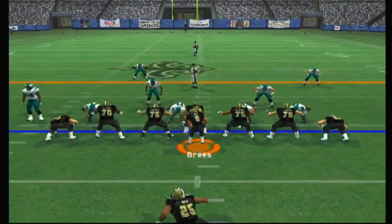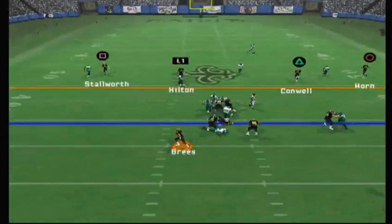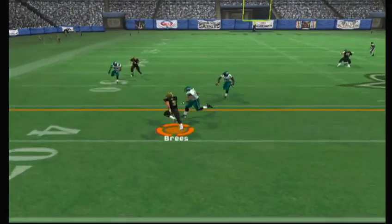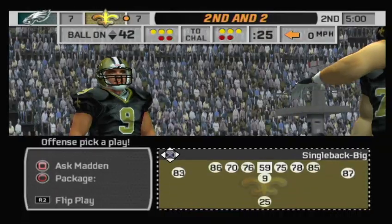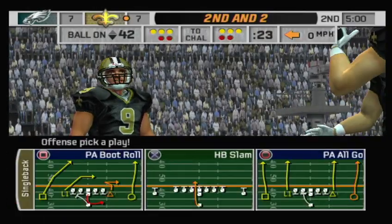Bush, the lone back. On the call. Great fake. Pressure. Brings it down, looking to run. Trotter comes up to make the play at the 42. At the end of the first quarter, New Orleans, 7. Philadelphia, 7. And we're ready to start the second quarter.